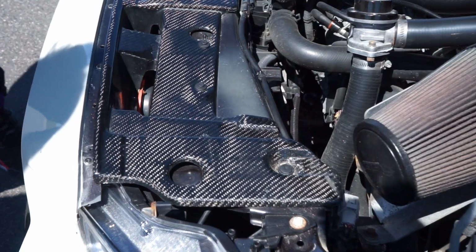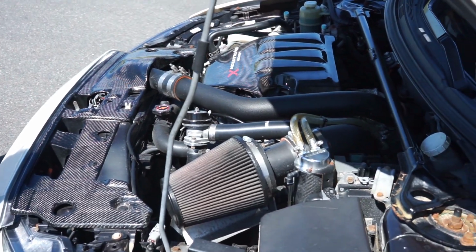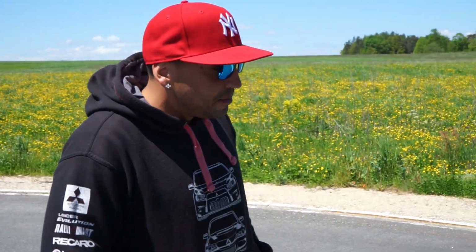The engine, like I said, it was built up from the ground up, so it has forged pistons, it has a skunk tube cams, I have a carbon fiber catch can, I have the ETS intercooler, I have the TL blow-off valve, and the turbo, of course. I put the turbo back in the stock frame where it's at, but with the new turbo and with the new engine, I'm going to make it a front-facing turbo.